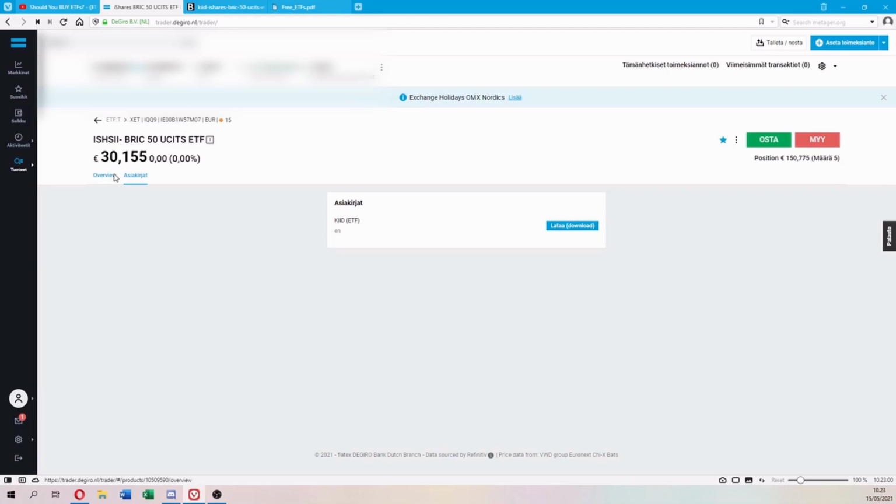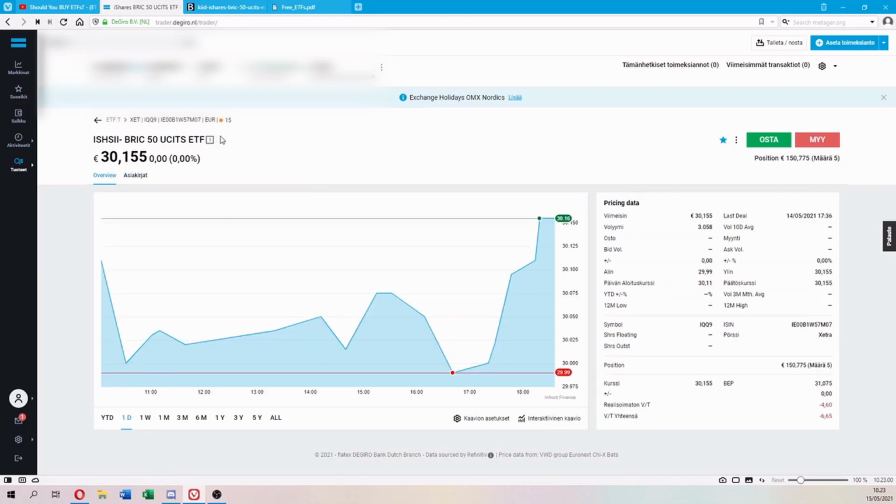Generally, it should be right here. It should say either AC or DIST, and DIST stands for distributing, and AC stands for accumulating.